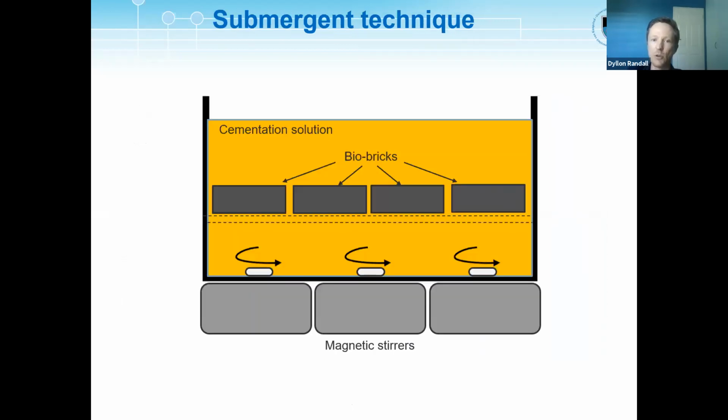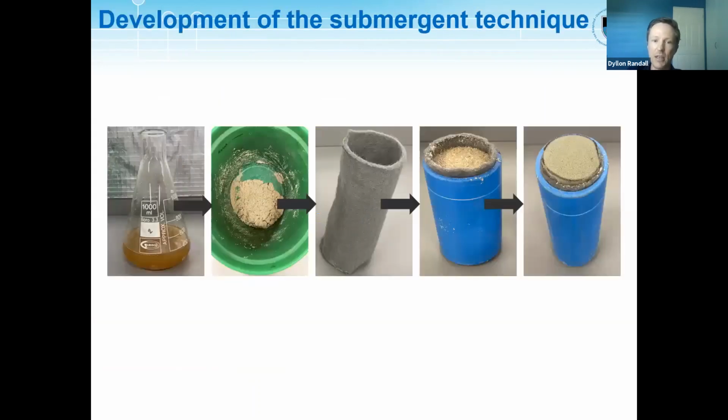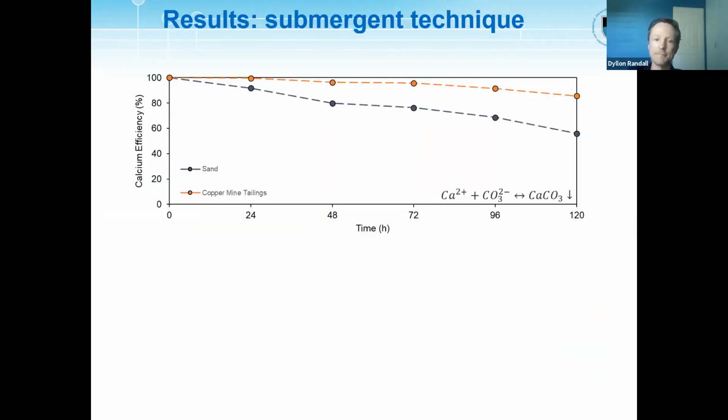And then we moved on to what we call a submergent technique. So essentially we take molds of permeable material, so geotextile in this case, make a shape of a brick, and essentially submerge it in our cementation solution, which would be a combination of our urine and our calcium. And so this is what the system looks like. And we started with making columns simply because we could make a lot of them and then really understand what is happening with the process. So this is what it looks like when you simply have the columns submerged in your cementation media.